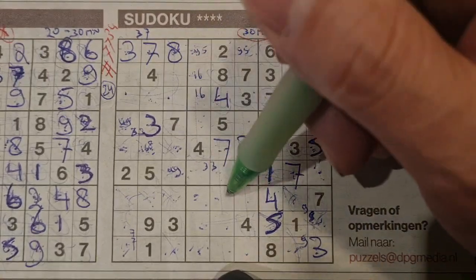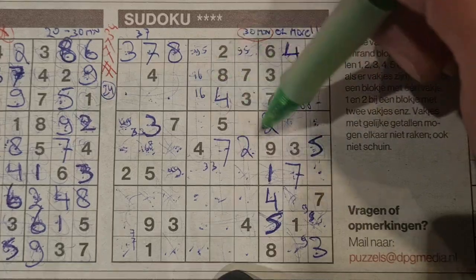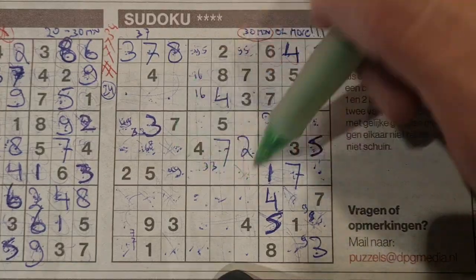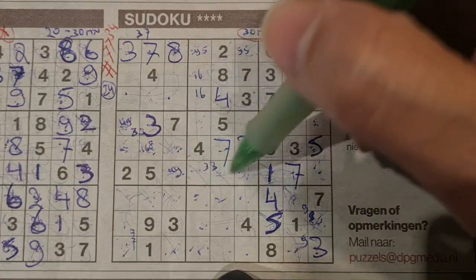Not good. Need a one here. One, two, three, four, five, missing numbers in this big square. One of the missing numbers is one. We have one in this row, so no one in these three boxes.